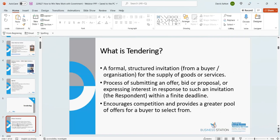So what is tendering? It's a formal, structured process. The buyer sends out a document which outlines what they want to buy and the process that they'll go through to select the preferred supplier and the rules around the tender process, and also a series of questions that they're going to want you to answer to assist them to determine whether you can deliver what they want when they want it.